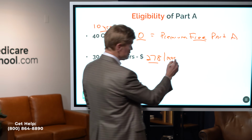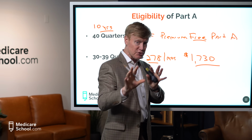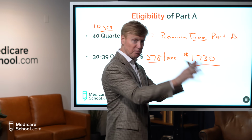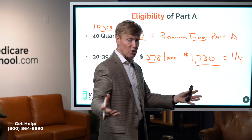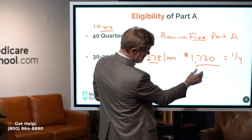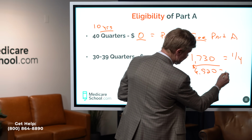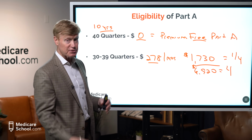And so what happens is we earn a quarter by earning $1,730 this year in 2024. That's W-2 income, net self-employment income, and we report this to the IRS, and that gives us a quarter. So how do I pick up 4 quarters? The most I can pick up in a year, I make 4 times that amount. So if I make $6,920 this year, I just picked up 4 quarters. So if I'm real close, go back to work and move up to the zero column.